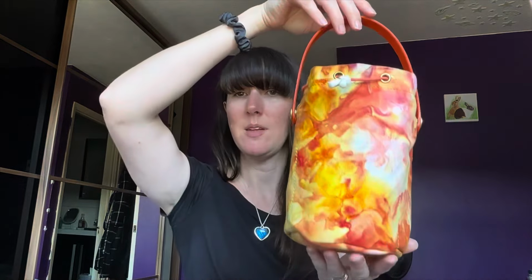So that is my ice dyed ball bag in Snapdragon. So really lovely. Yeah, like that. And then just pull the toggle. There we go. Good for wandering around if you wanted to crochet and then have it hanging out. I can't walk and crochet, but you know.